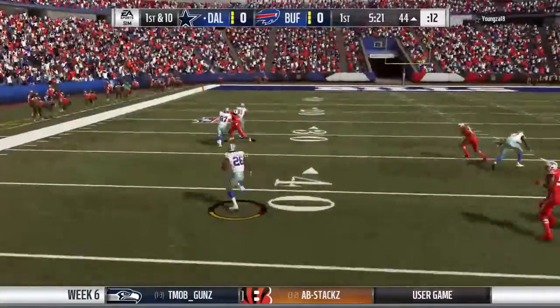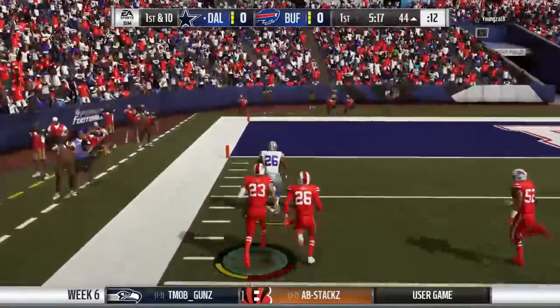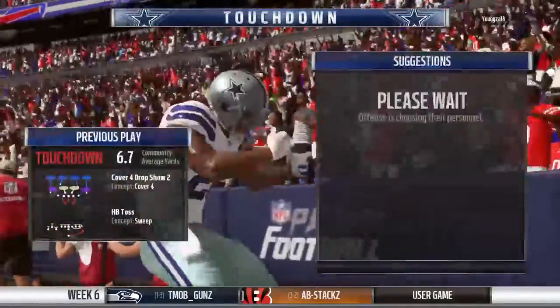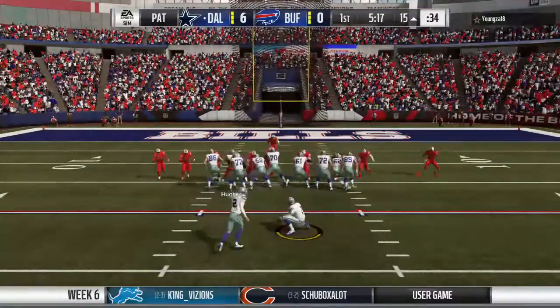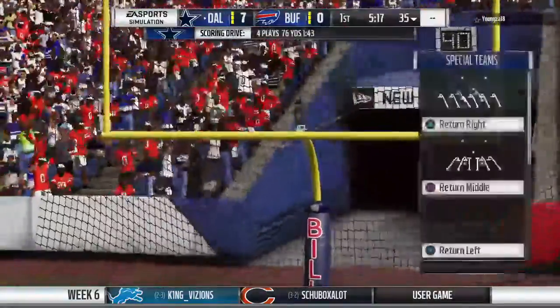The former Indiana Hoosier here, Tevin Coleman, got some real estate inside the 30. And he'll take it into the end zone for a Cowboy touchdown. Tevin Coleman, his 3rd touchdown now on the year. And the Cowboys have taken the early lead.